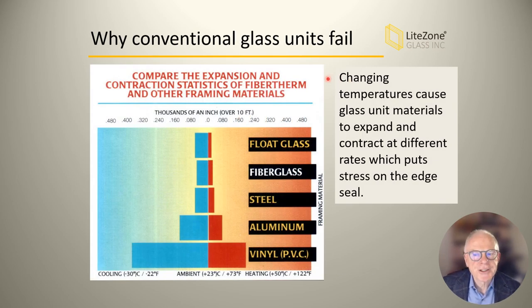Changing temperatures cause glass unit materials to expand and contract at different rates, which puts stress on edge seals and can cause a mechanical seal failure. So, for example, if your spacer is made out of aluminum, aluminum has a much greater expansion and contraction rate compared to float glass, which can cause differential movement with changing temperatures, which can contribute to a seal failure.